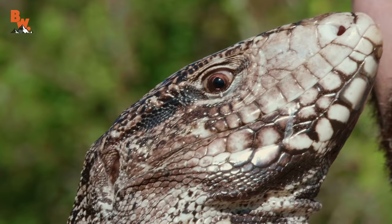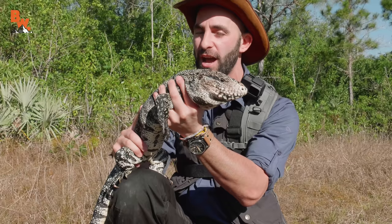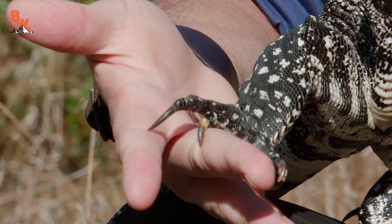So people at home might be wondering, is this a dangerous situation? Do we have to respect the power of this lizard? Because it seems to be pretty calm. It does, and even I find myself getting a little complacent. Just a couple seconds ago, you saw that it lashed out with its hind legs and ripped open my arm. These claws, look at the claws on the back foot there. I mean, these are razor sharp, hooked claws.